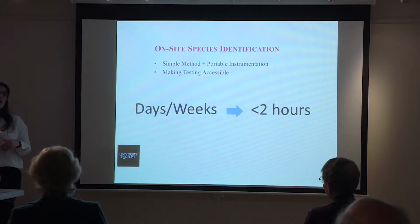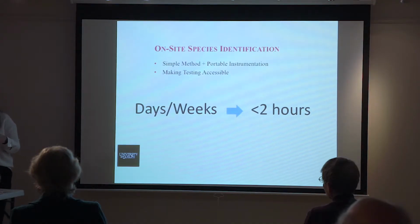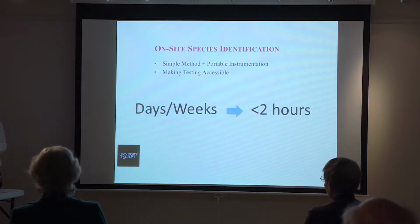a portable instrument. And this makes testing a lot more accessible to a lot more different kinds of people in a lot more different kinds of places than you'd be able to do with sending sequences or samples rather out to a laboratory. So instead of having an answer in a couple of days or weeks, depending how busy the lab is, you can get an answer yourself in less than 2 hours.